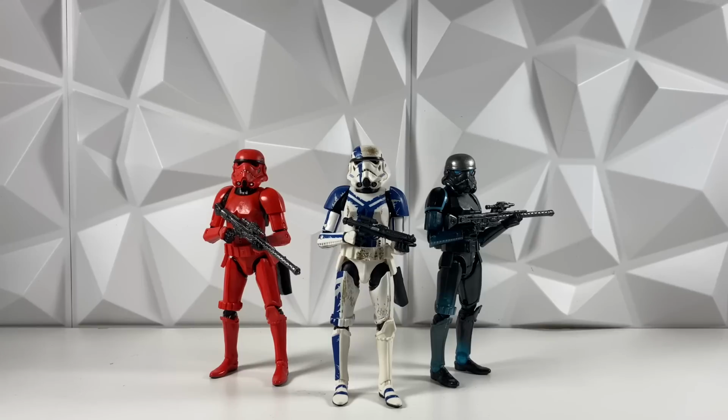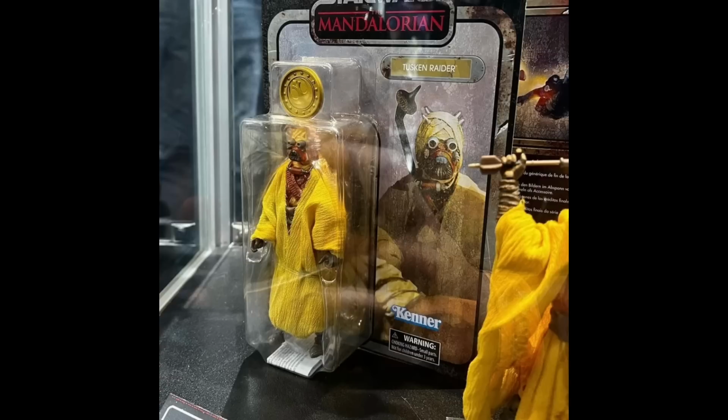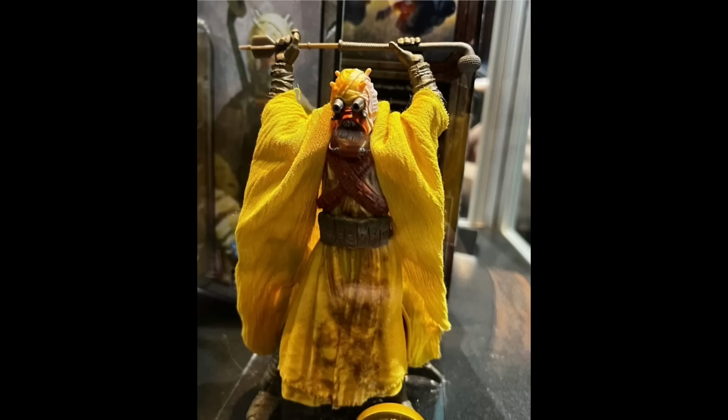Another one that's not that bad is the Tusken Raider. This one is pretty cool, actually. I think you could totally buy this Tusken Raider and throw it in with some of your other ones, and it would fit in pretty well. It's not that different, but it's different enough to add some diversity to your Tusken Raiders if that's what you'd like. So that's pretty cool. I really like the Tusken Raider here.